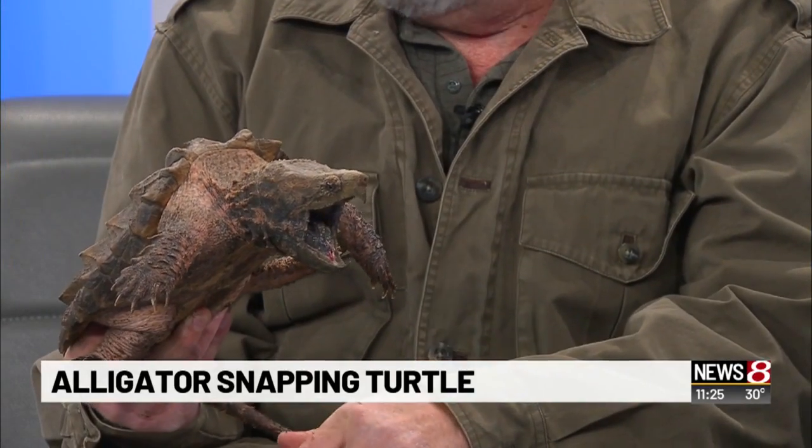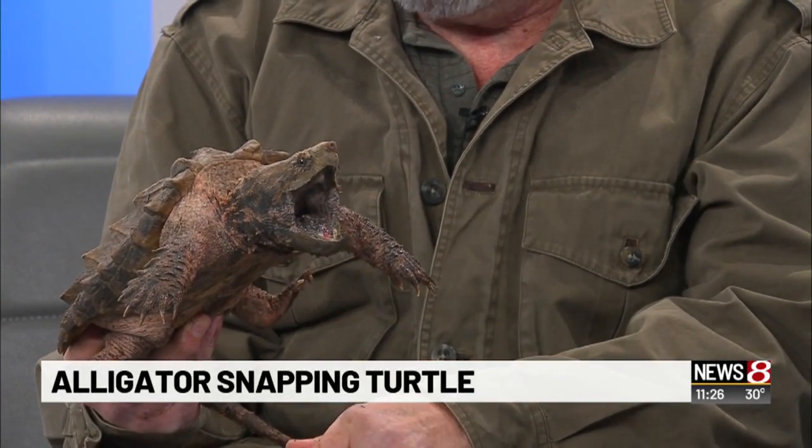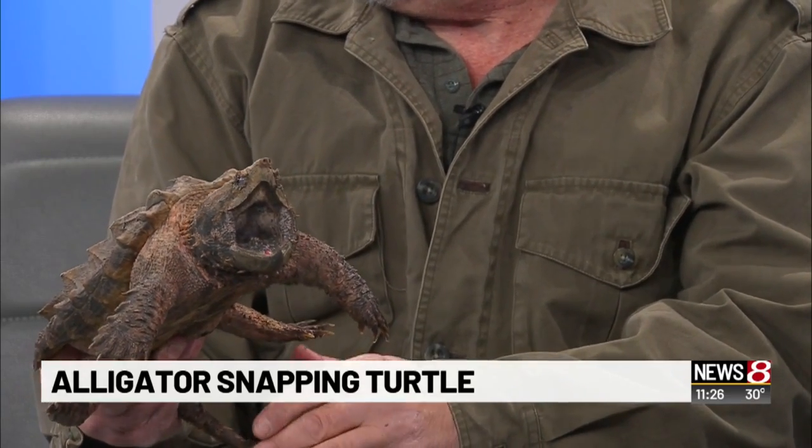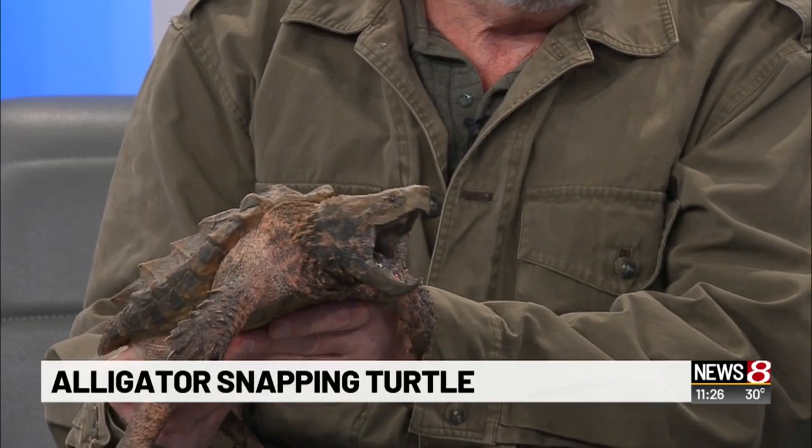Will it snap if I put my finger out there? It might. Will it snap at anything in front of it, and how close? Anything that touches that tongue, they'll snap at it. And you can see the camouflage on the back, the shell.